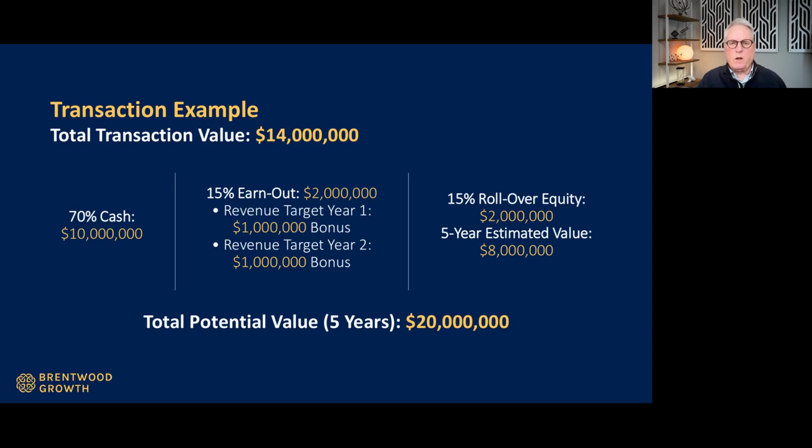The way that was paid out, it was 70% of the 14 was paid out in cash. So it was about $10 million that was paid in cash. There was an earnout of $2 million that was paid out over this first year and the second year of $1 million each, assuming that the business hit certain very achievable revenue numbers. And then the seller maintained $2 million of equity, which is about 15% of the business that he continued to own. He owned that in rollover equity, and then based upon what the growth appreciation assumptions that everyone had, based upon what that rollover equity would be worth in 5 years, everyone very conservatively estimated that $2 million would be worth $8 million at the end of 5 years.